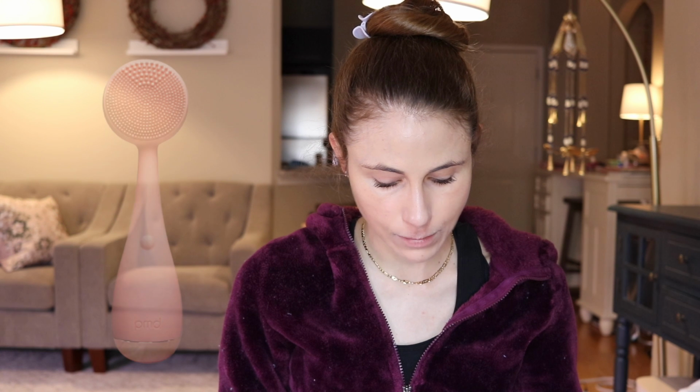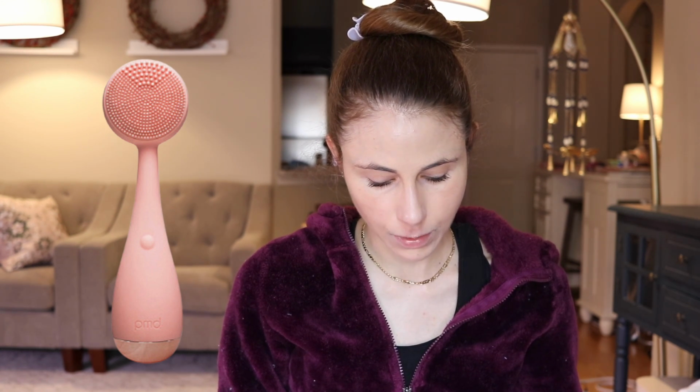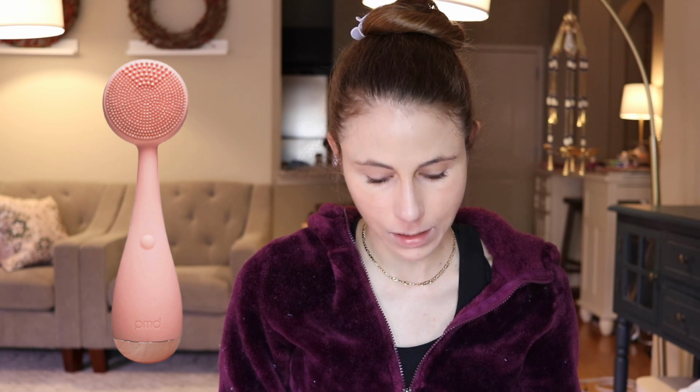I noticed this PMD Clean. Now I've never used that before. I've used a Foreo, but I've never used a PMD Clean. The PMD Clean is similar. It's $99, a little less expensive. And what I like about it is that it has a handle.